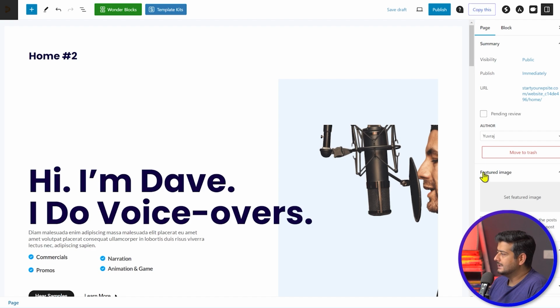This is the settings area, and the settings which is currently highlighted is the WordPress settings, which is present by default even if you have installed nothing on the site. But what you see here are added by starter templates and Astra, and these buttons are also added by starter templates and the Astra theme, so they're not part of the default WordPress setup.